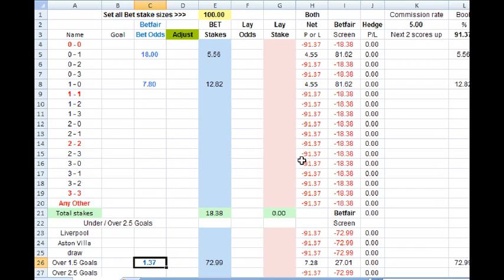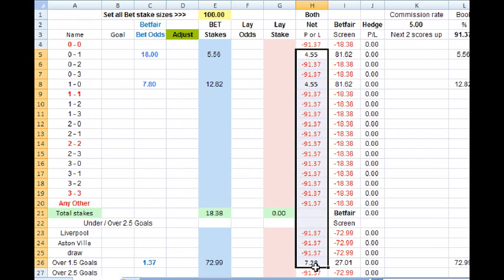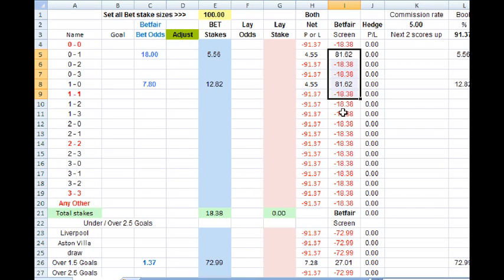So you could use this spreadsheet to maybe simulate some trades and test out a few strategies and see just what your position would be after commission across 2 markets rather than just one.